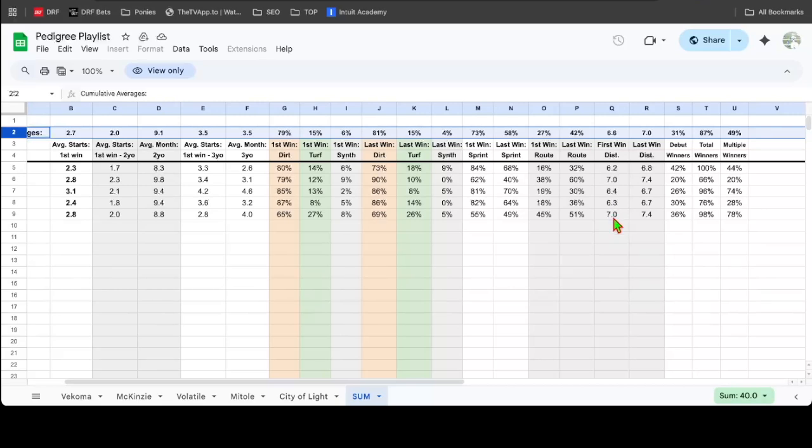First win distance, 7.0, which is again a little bit higher than the average, 6.6, so that tells me maybe they do like that longer distance. This is all just buttressing my idea that they want to go longer on the turf. Last win distance, 7.4, again higher than the average. Debut winners, 36%, slightly higher, so a little precocious. They can win early in their careers.